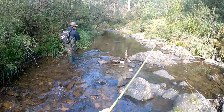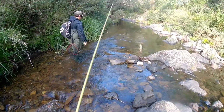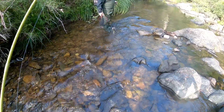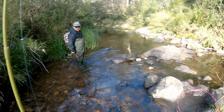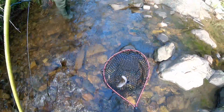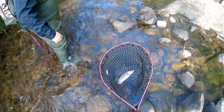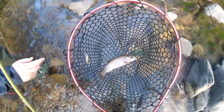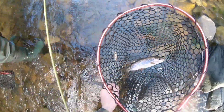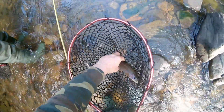Oh, got him. It's a bow, I think. Is it a bow? That's all right. Oh, yeah, it's a bow. He's a wild bow, never seen one. Absolutely awesome. Perfect. Is that a tag? It is a tag.